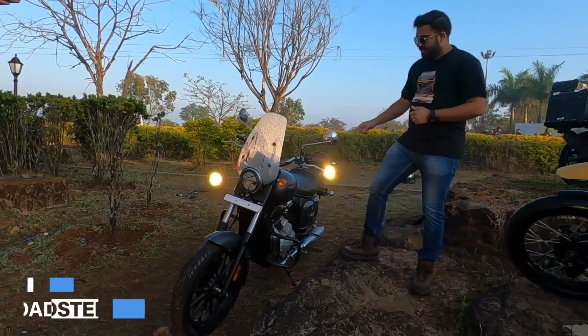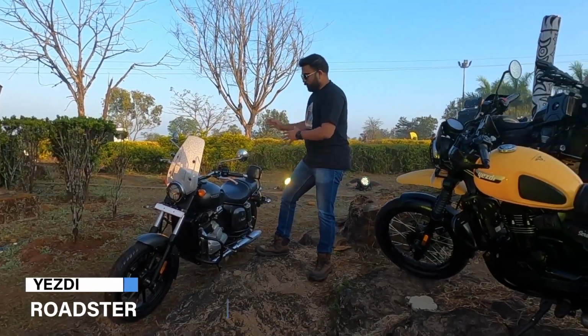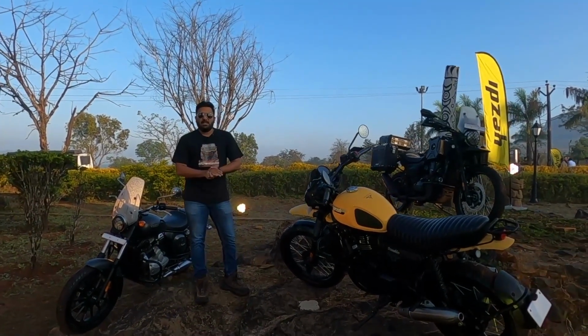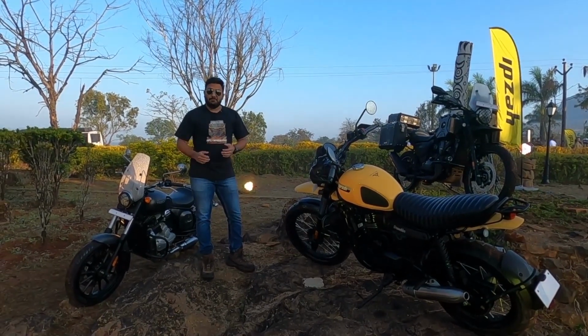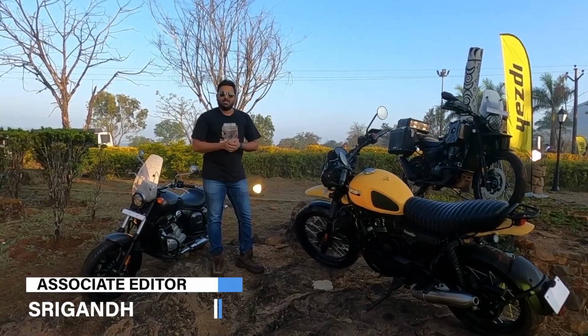And we have the Yezdi Roadster. Again, this is a completely new bike. Everything is different on all the motorcycles. Mechanicals, there are a lot of changes, a lot of interesting stuff, and for the first time we'll be reviewing three bikes in one single day. Welcome to Flywheel. I'm Srigan.